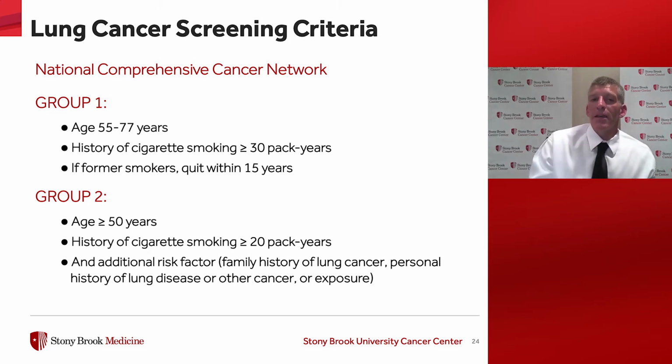At the time, they had created a second group, which they thought had the same lifetime or relative lifetime risk of developing lung cancer. And so they wanted to include these patients for lung cancer screening because they thought they would have similar benefit as those included in group one. And that was anyone 50 years or older with a little bit less smoking history, a pack-year history of 20 years or greater, and then any additional risk factor, and these are examples of some of them. So family history of lung cancer, if you personally have had lung cancer, asbestos exposure, things like that.